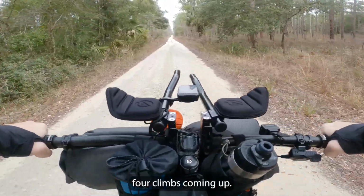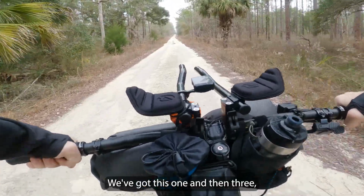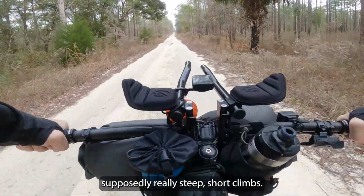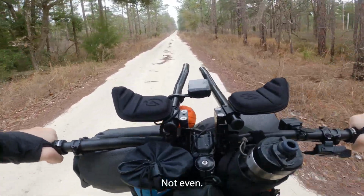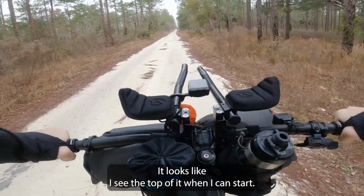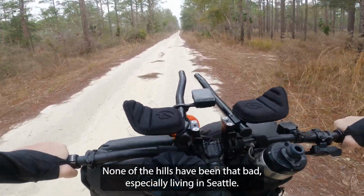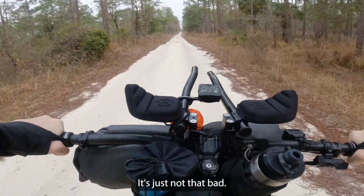Four climbs coming up. We've got this one and then 3 supposedly really steep but short climbs. This one's only like a quarter of a mile, not even. I can see the top of it even when I start. So none of the hills have been that bad, especially living in Seattle. It's just not that bad.